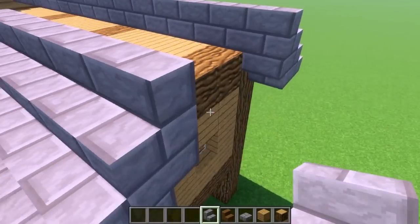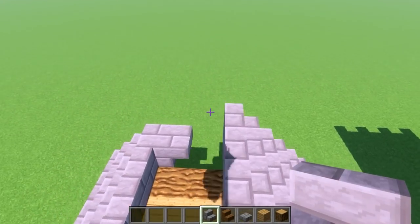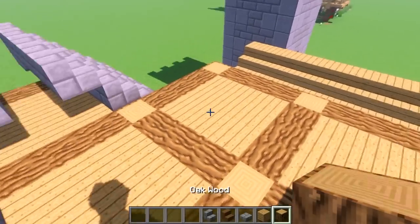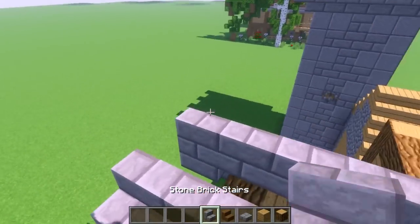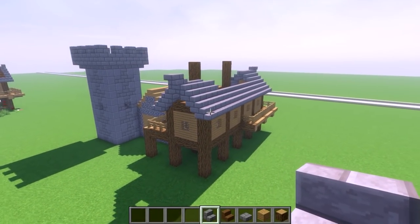Up another level, upside down, another level. Same on this side, of course. 1, 2, 3, 4. And now we're at the same stage as we are over there, just about. We can add this on. 1, 2, 3, 4. And we can go upside down, correct the way up, facing backwards, and then that way. Boom. So that does that.